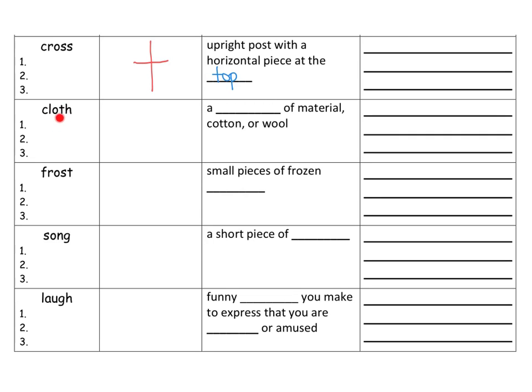We're going on to the next word, cloth. A cloth is made of material, cotton or wool. So a cloth is like a piece of fabric or towel or anything like that. It can be cotton or wool or nylon or any other kind of fabric. So it is a piece of material.